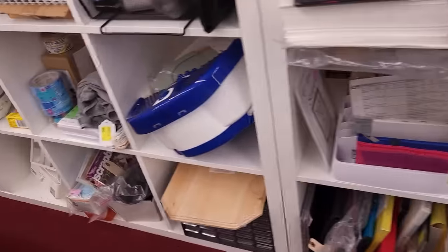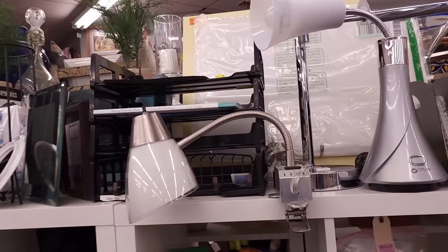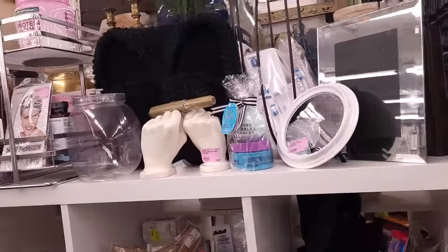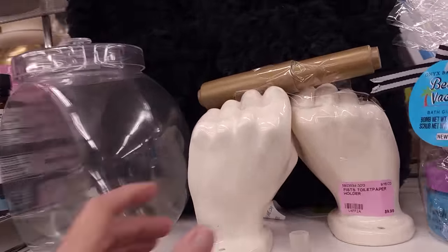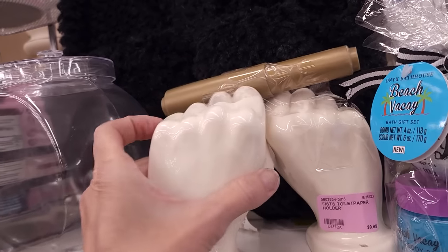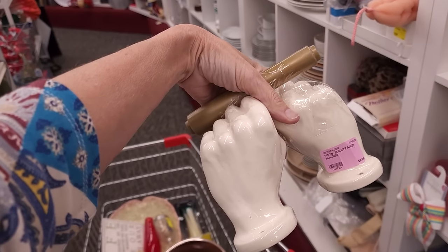Got our crafty and office supply section here. Again, you never know what you're going to find. And I donate things too. This actually came out of my office, the Otlight, because I don't use it anymore, but I might need to grab it back because I'm having terrible troubles with ring lights. This is fun. This is a toilet paper holder. I don't know what that is. That is hands holding the toilet paper for $9.99. I think we'll grab that.